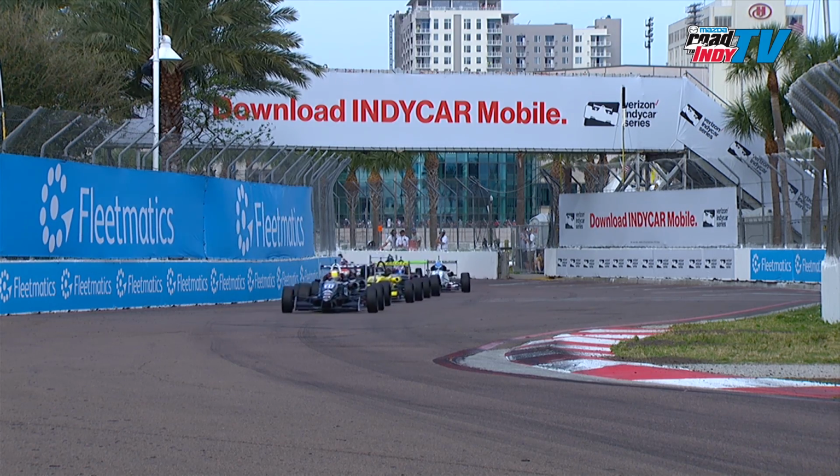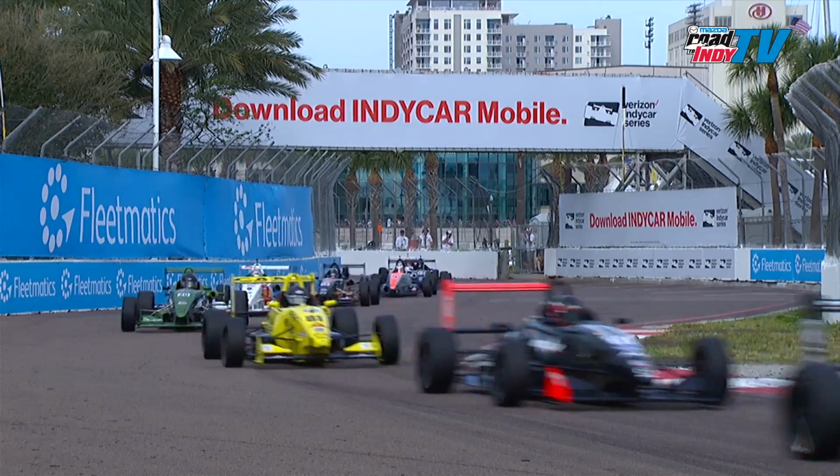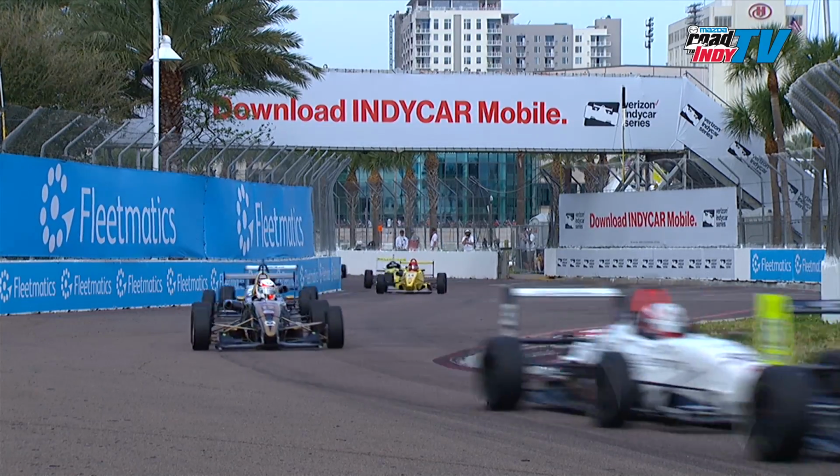There's about 18 minutes remaining in the session. I don't think we're going to go to laps here. It'll be a time session for sure. Just under 18 minutes remaining.